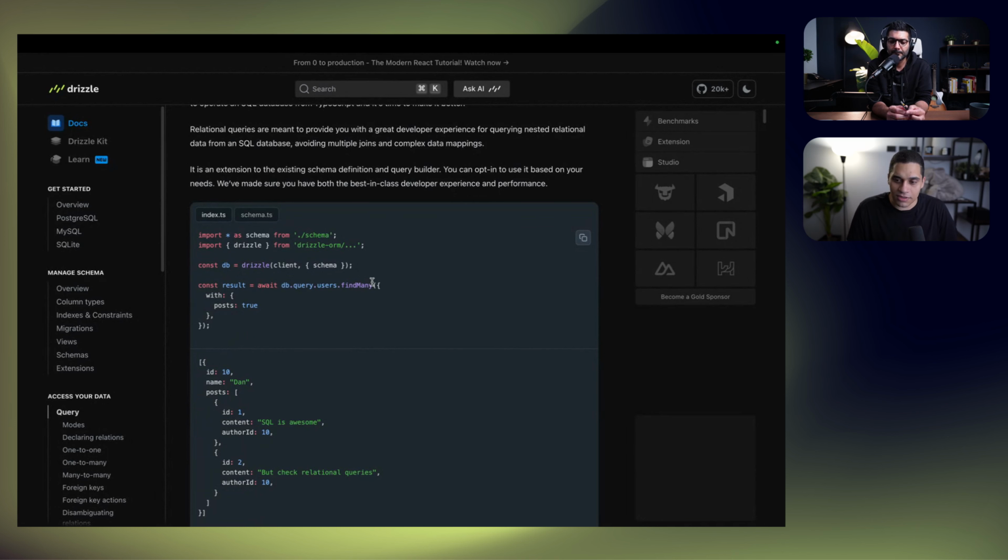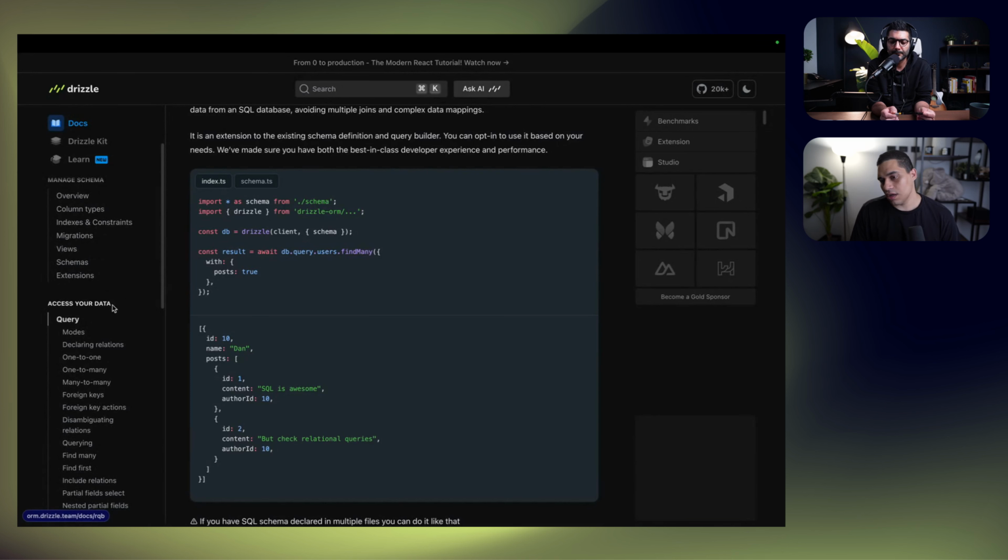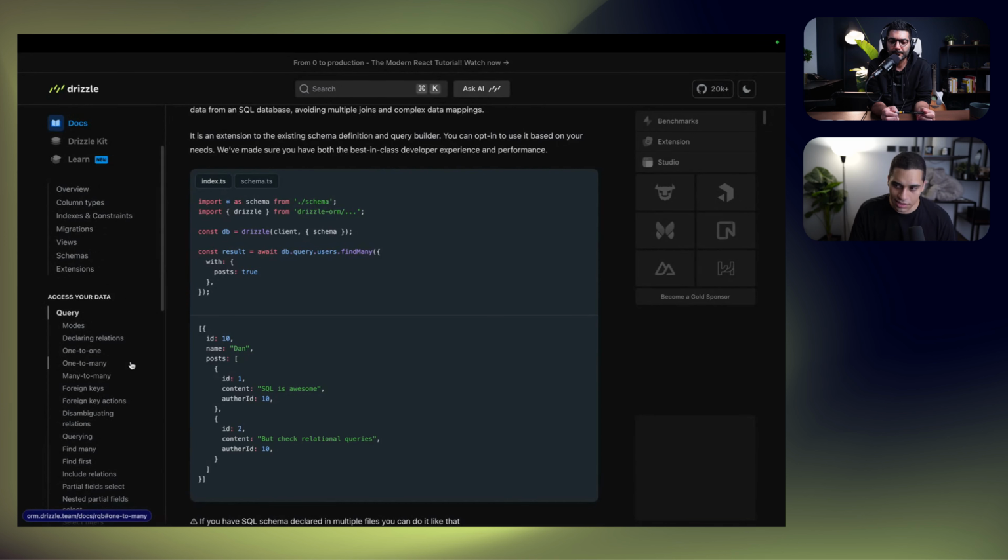It's very similar, but this is only for reads. If you want to do any sort of updates, insert data, or delete data, then you still need to know more SQL, and the API is a little bit different. So ultimately, I would say both tools are kind of close in terms of what they offer.